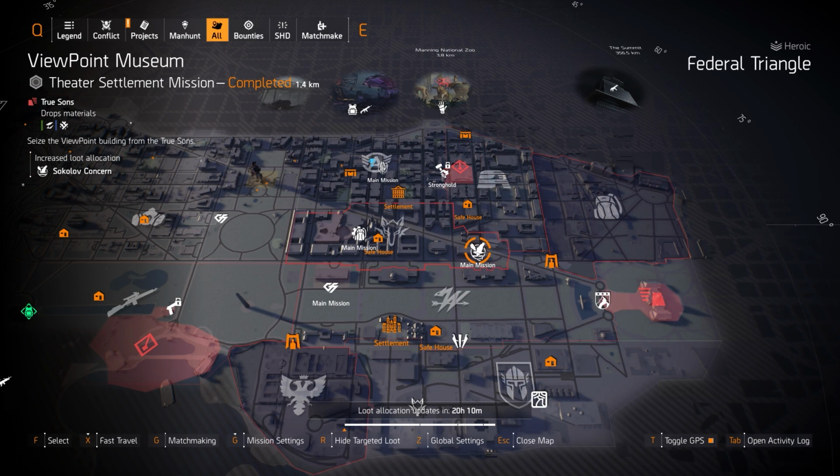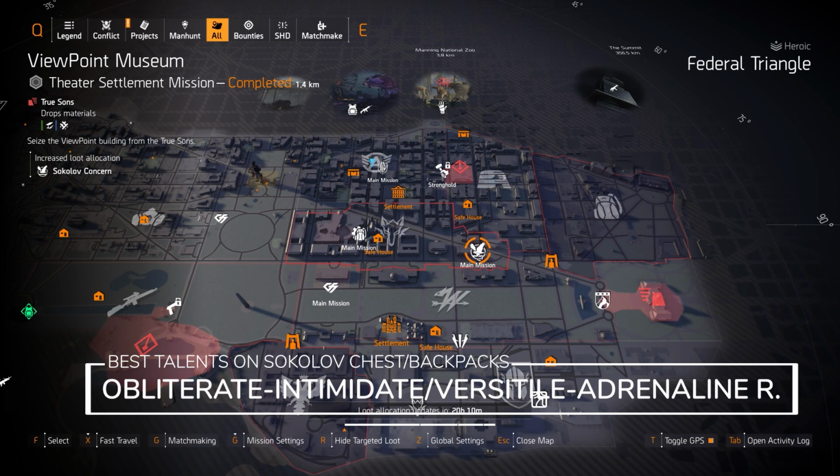Socolo Concern at Viewpoint Museum. Just like I think I said yesterday with Socolo Concern, you usually want a vest or chest or backpack piece that has Vigilance or Adrenaline Rush or Intimidate or Obliterate on it. All red, weapon damage, crit hit chance, and crit hit damage.